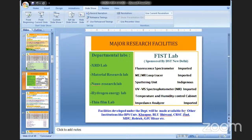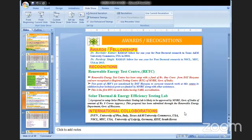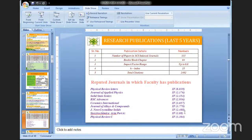And this is again just a detail of that, how we have these research facilities and used by other state universities and the colleges and the participants. Sorry, this is repetition.